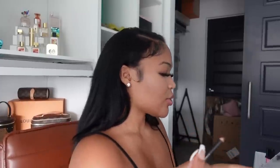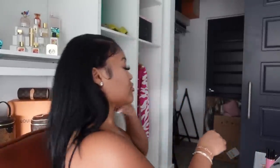Y'all, I'm really loving my micro links, but I gotta get some flexi rods because who's gonna be putting heat on my hair like this? I gotta get flexi rods and I need to start putting on a bonnet at night. Like after today, the goal is to keep putting on a bonnet, no cap. Everything cute. So wait, let me redo my lid. Oh, okay, period. I left my light on all night.